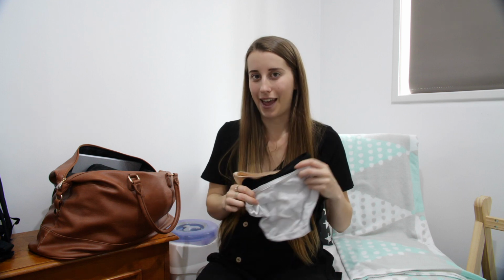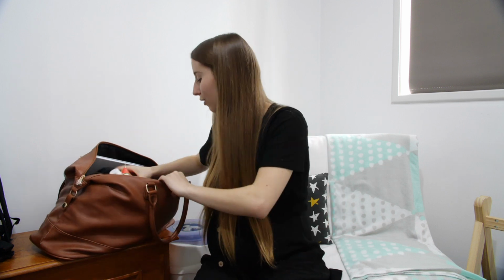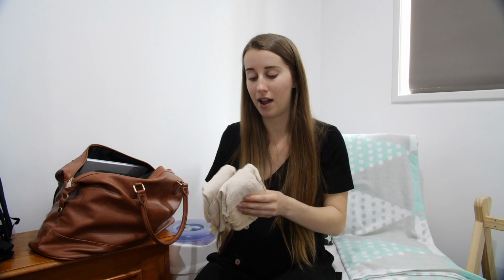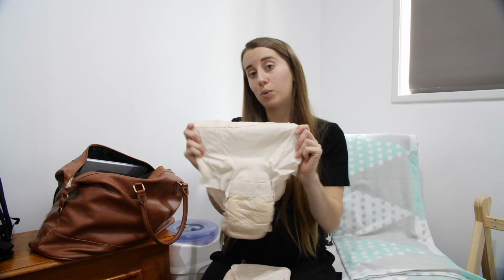But in regards to pads and adult size nappies, I do have my own adult size nappies, which I hopefully will wear instead of pads because I'm not a big fan of pads anyway. But I have no idea, I think the hospital would provide me with a pad and not with these nappies. So I have bought a couple for myself that I will bring over with me. This is what they look like.